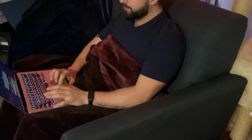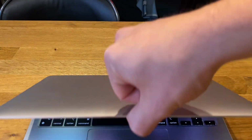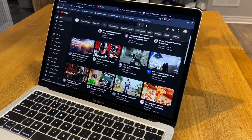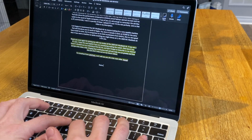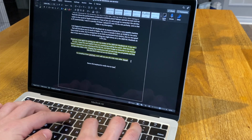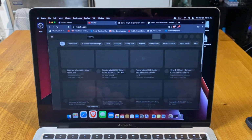Sandwiched between those two slabs of metal lies a 13.3-inch Retina display and the full-size Magic Keyboard. The True Tone LED backlit IPS panel measures in at 2560 by 1600 with 227 ppi and a max brightness of 400 nits. Viewing angles are great, and even at 60 Hz refresh rate, this screen looks very crisp and sharp. Streaming videos looks great, and typing out a script on Word with dark mode turned on has contrasting colors popping for the pleasure of your peepers.